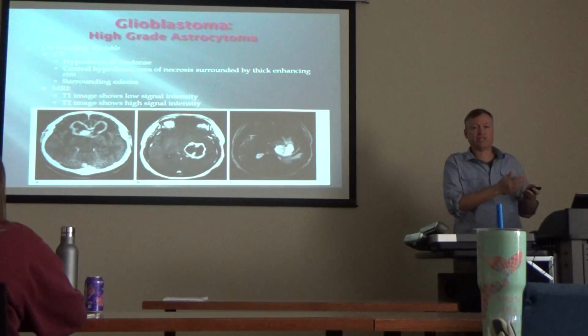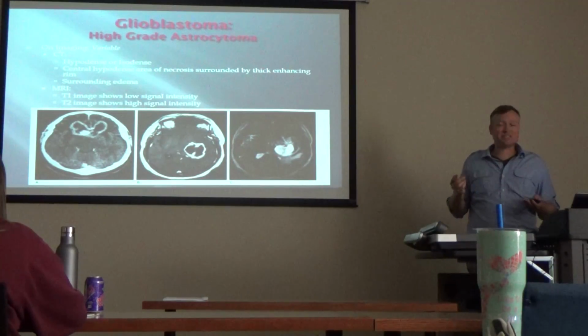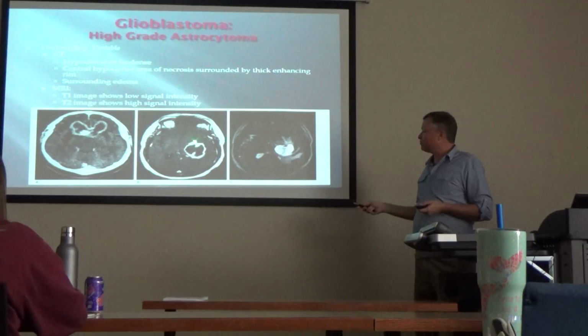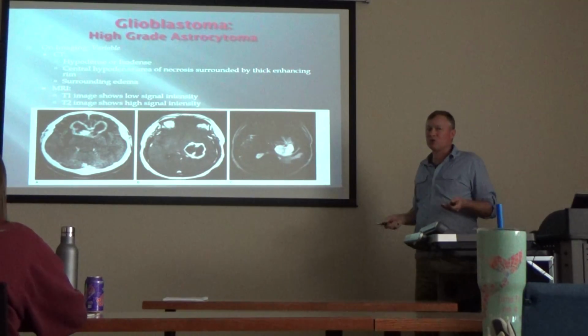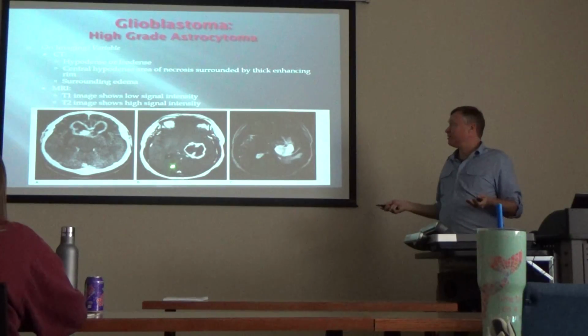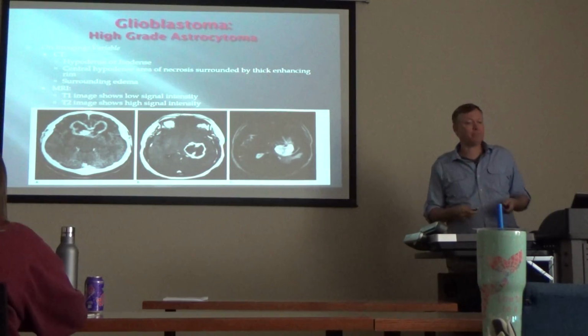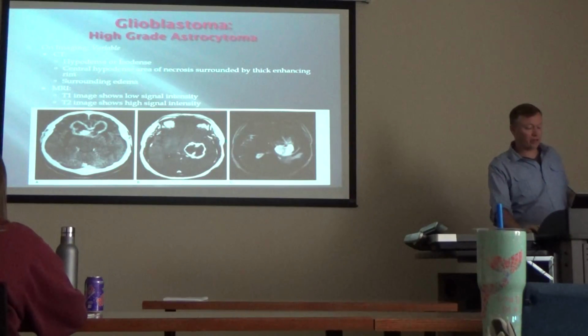The pathologist is actually looking for necrosis on the cells. When we send a specimen, we're trying to send them just the border of the edge, because otherwise, if they see just a bunch of char or a bunch of necrosis, they can't really tell. They want to see glial cells that are transforming, that have a high rate of mitosis, high rate of cellular change.